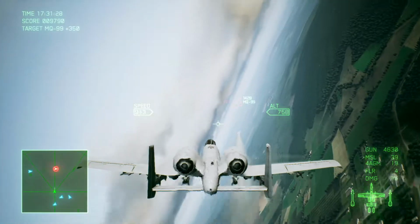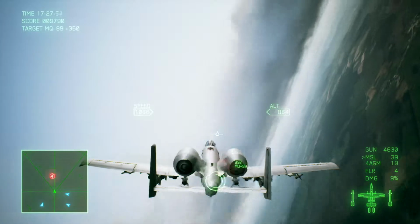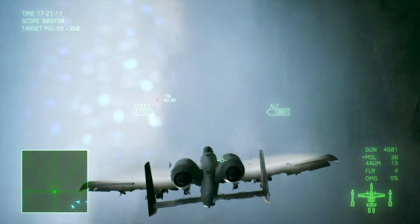Oh, I can get this guy too. The last guy. Gun range, like this thing? I don't think I'm gonna hit him. Man.